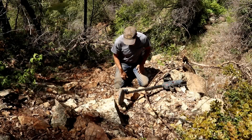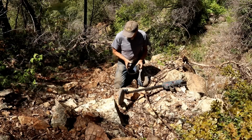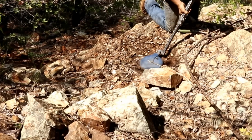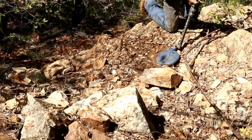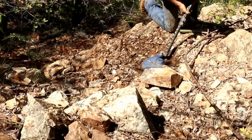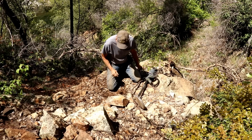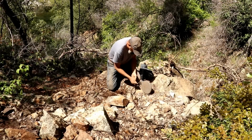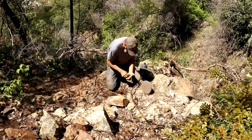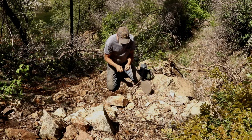Well, we got us another light target here. Let me stick the mic in the headphones so you can hear what I'm hearing. Well, that's a light target, but it sounds good to me, so let's see if we can find her. I think I see it. Piece of lead. Okay, moving on.